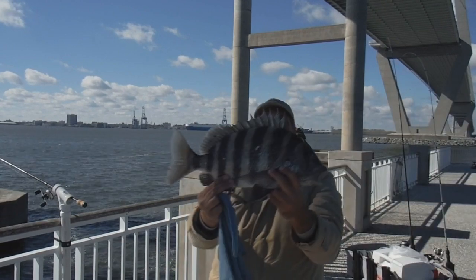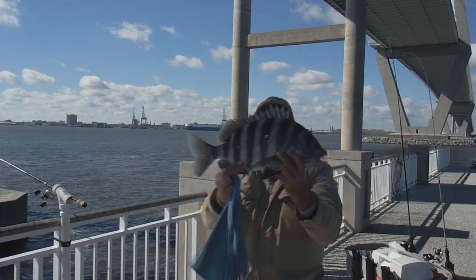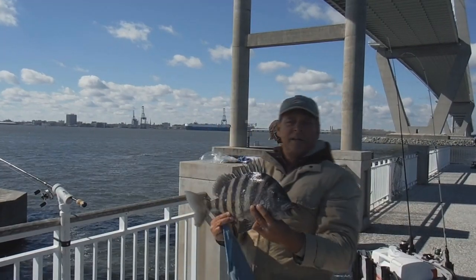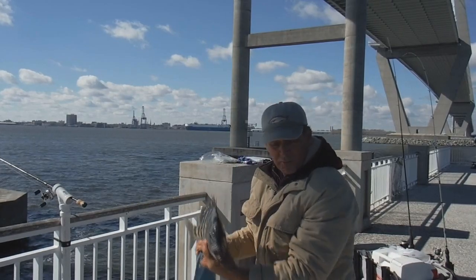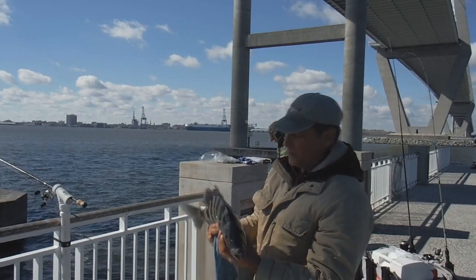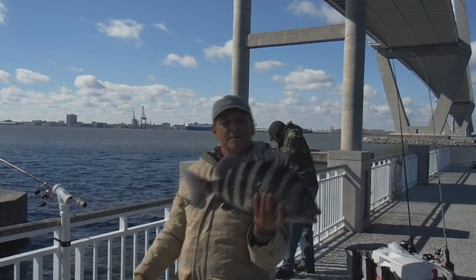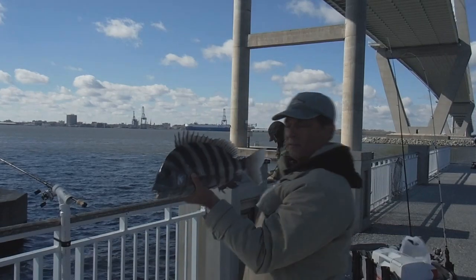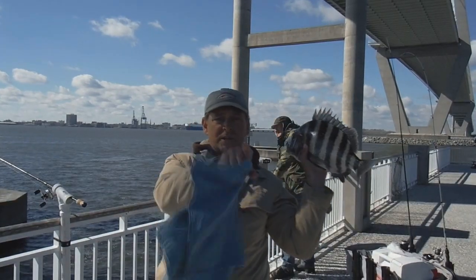There you go. 19-inch sheephead this morning. And I'm gonna let them go so other people can catch some, because a lot of people have been keeping a lot of sheephead today. How should I say this, the whole entire month? I'm gonna let them go so we can get bigger, fatter, and juicier. Good looking fish. We'll see if we can get some more later.